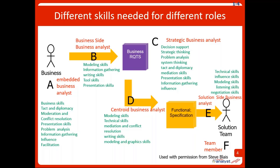For the solution side business analyst: technical influence, modeling, listening, negotiation, and over the team member, you need those tool skills, the agile tool skills primarily, facilitation, because you'll probably be running meetings and facilitating problem solving, and detailed thinking skills, because you're down there in the trenches coming up with solutions and making it happen.